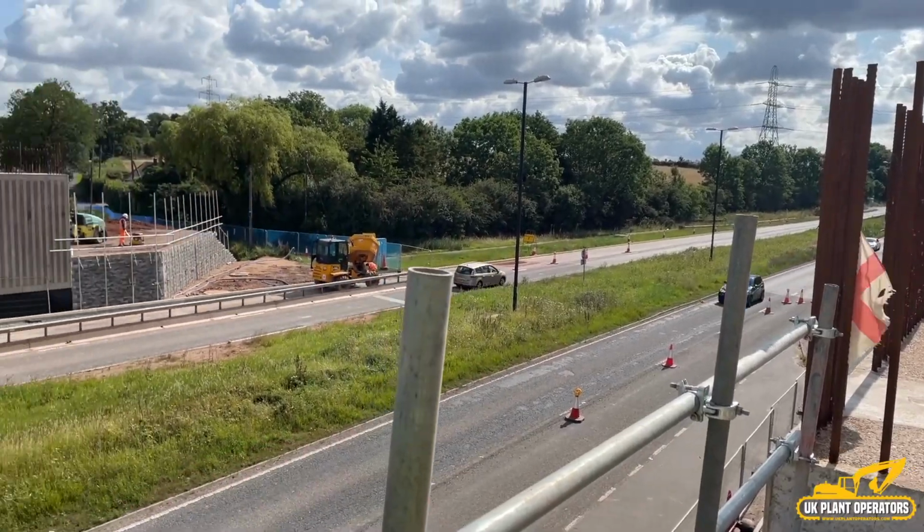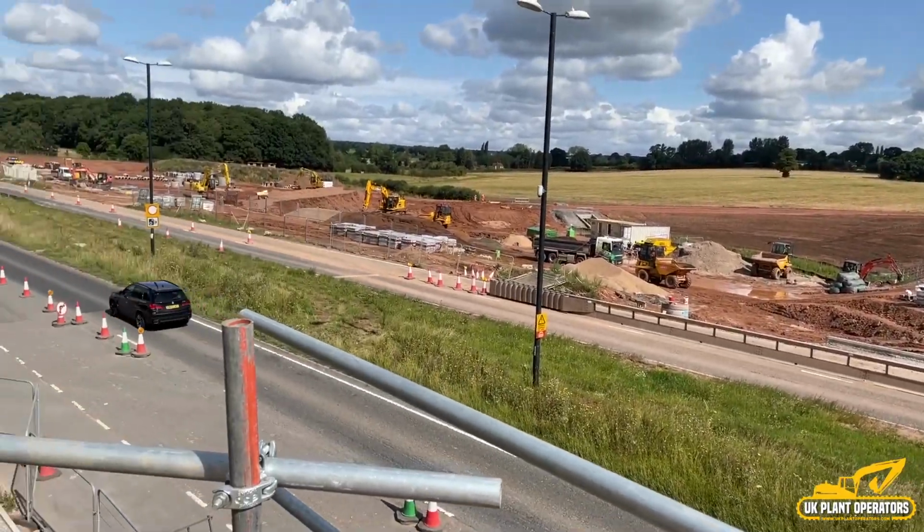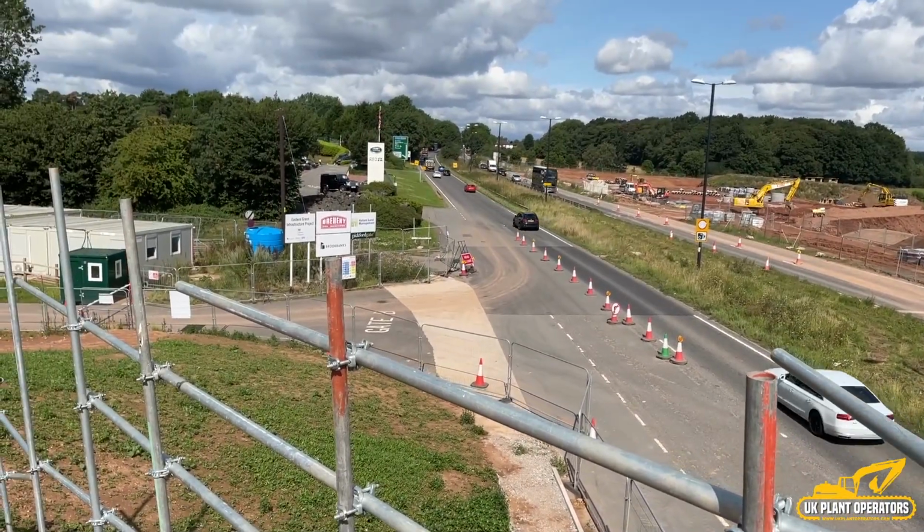So this bridge provides access from the eastbound carriageway. Traffic will leave at the merge diverge roundabout, up the embankment, over the site and into the development behind us.